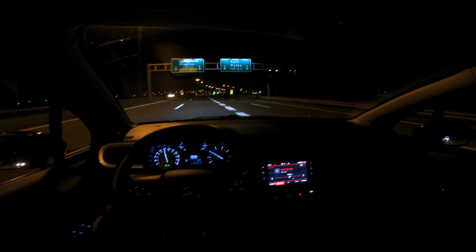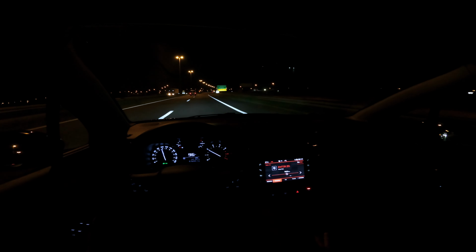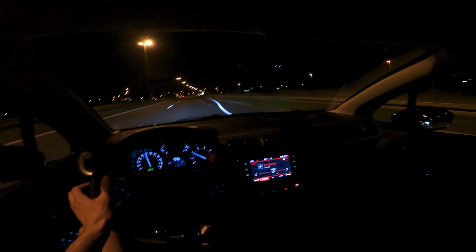Now this car doesn't have navigation, but what you can do is plug in your smartphone, and then you can have, for example in my case Apple CarPlay, and then you can put a map, Google Maps or Waze, on your screen. So that's good, but unfortunately you need to use the cable. It doesn't work wirelessly. So this is my exit.